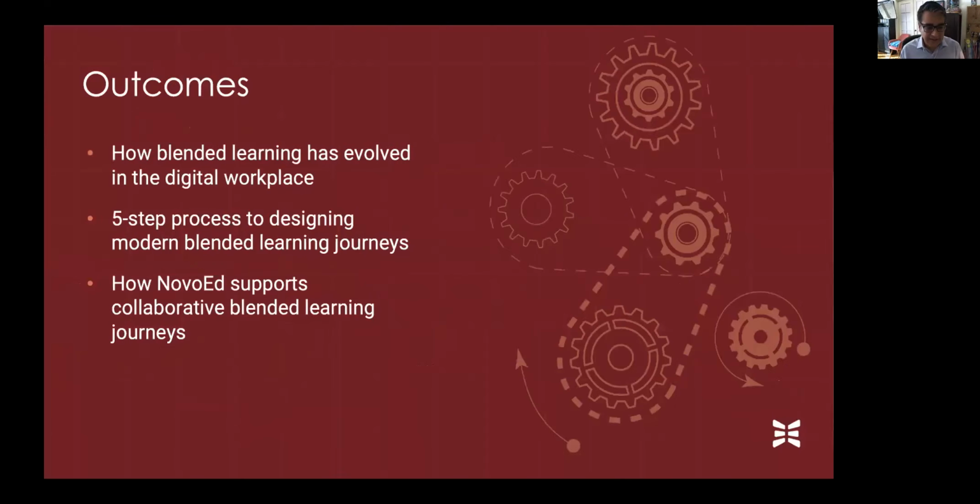And here is really our agenda slash intended outcomes for today's session. So we're going to be talking about how blended learning has changed in the digital workspace, especially because of COVID over the past year. We're also going to be talking about NovoEd's 5-step process to designing modern blended learning journeys. And specifically, thirdly, how does NovoEd support a collaborative blended learning journey on our platform?